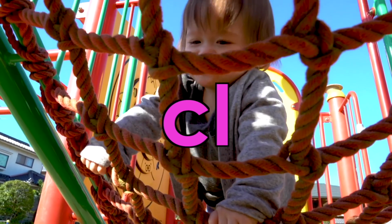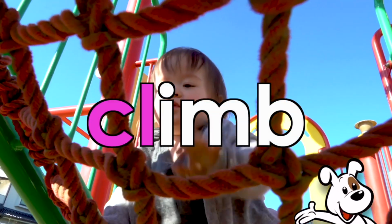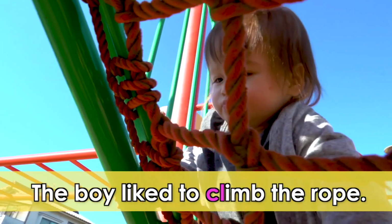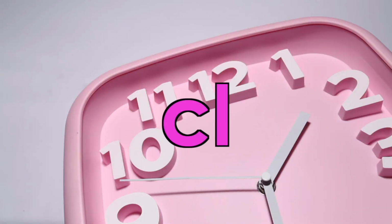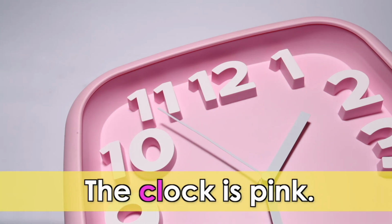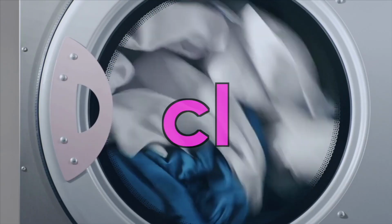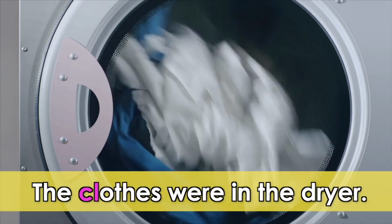Cl, cl, cl, like the word climb. The boy liked to climb the rope. Cl, cl, cl, like the word clock. The clock is pink. Cl, cl, cl, like the word clothes. The clothes were in the dryer.